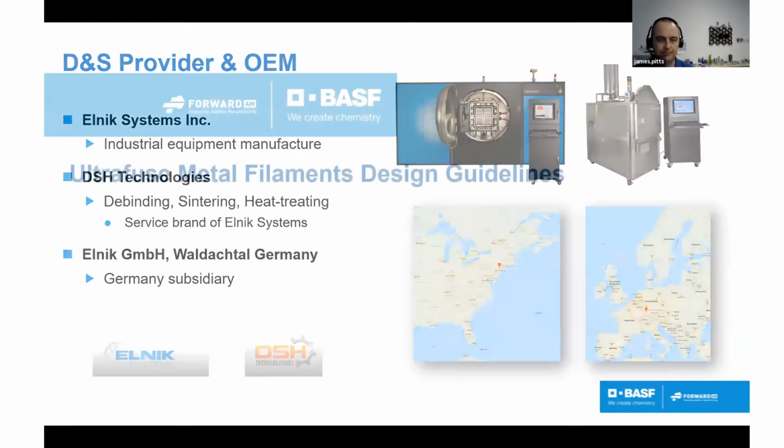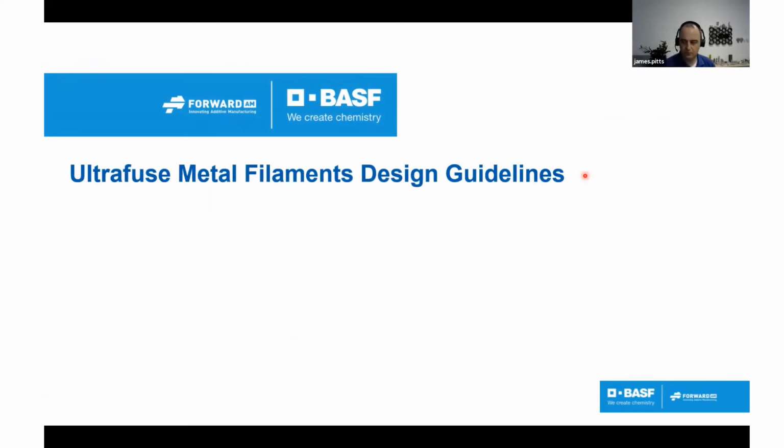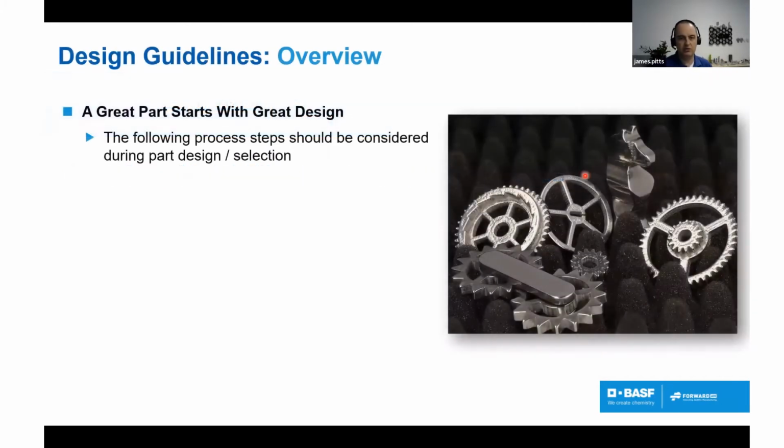So where does it go? How big is the oven? Okay. And design guide. This can go really, really deep. So my cheesy sales shtick is a great part starts with great design. You've had those classes. You know to put a fillet on something. You know why. Every single process has its own special needs for design.